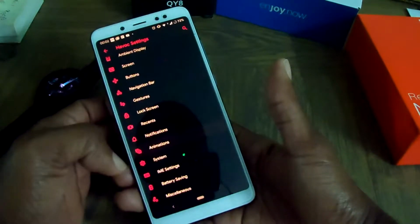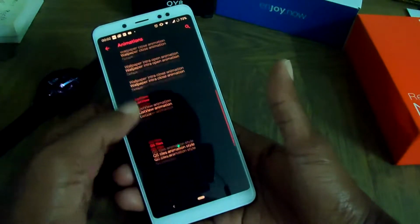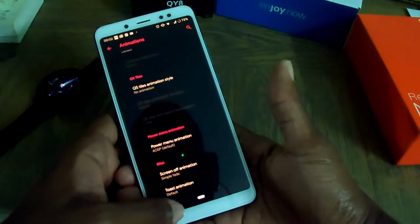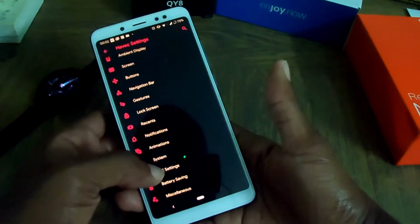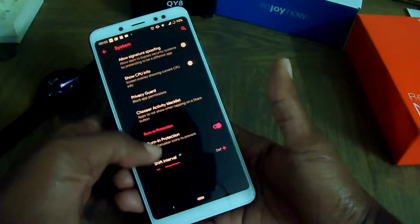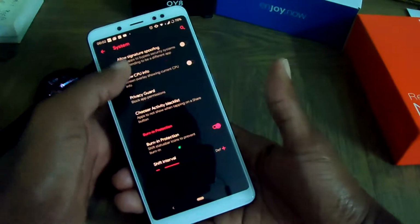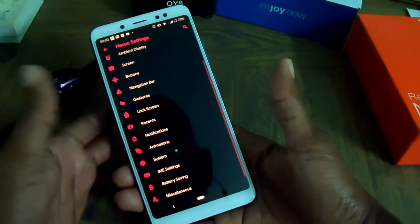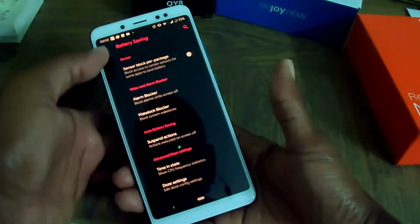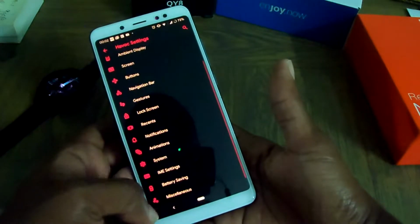What else? Animations, this is the default animations. I have not changed any of the animations. I love Android Pie animations, so I've not changed any of them, but you can do it if you like. We got system, we can have burn-in protection on, we got show CPU info, etc. We got all of that. IME settings, battery saving, so we can do sensor block, all these things we can access if you want.